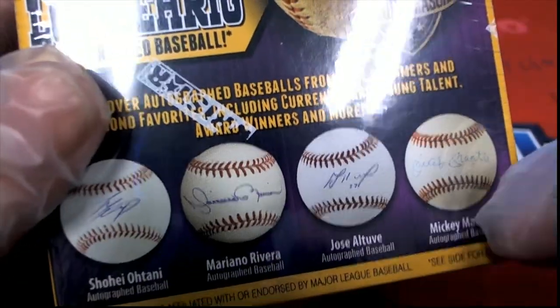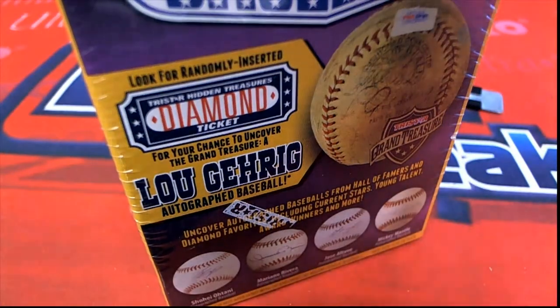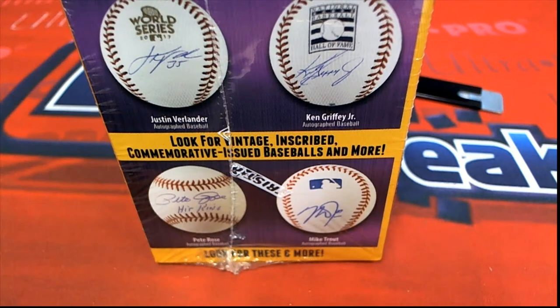You're going to get a last name letter. So M is really good. R is really good. Otani, you know it. Lots of great names to hit in here. Mike Trout. We'll see what happens right now.